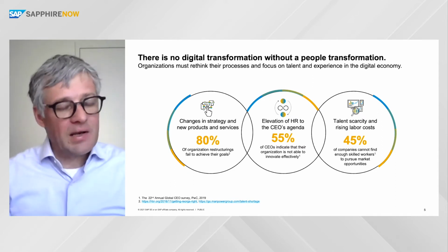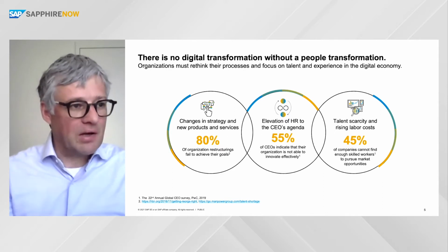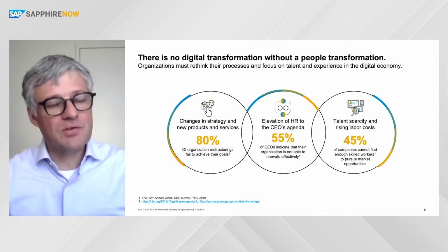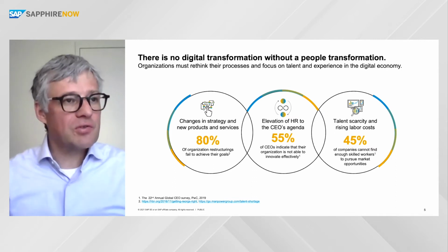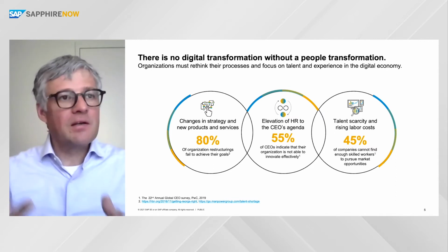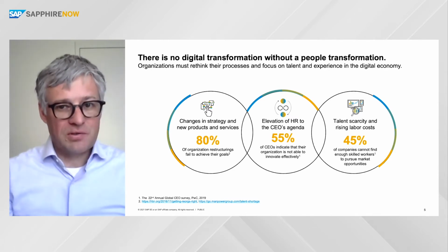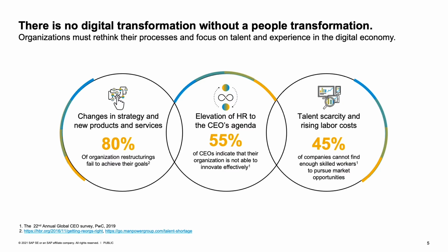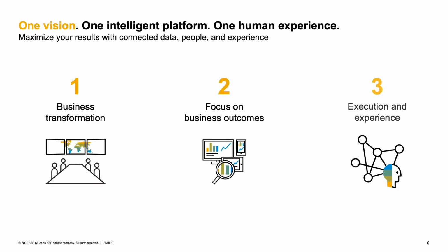And this is what we are enabling with our cloud ERP, because we have completely integrated our S/4HANA Cloud with our SuccessFactors Employee Central that is helping you to drive your strategic priorities in your people agenda in the same way as in your business agenda. How are we doing this? Let's look into a few details on that.